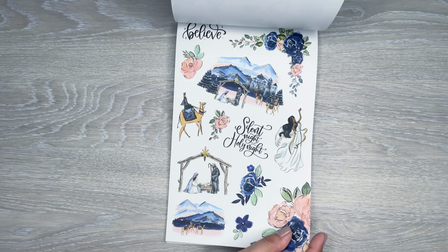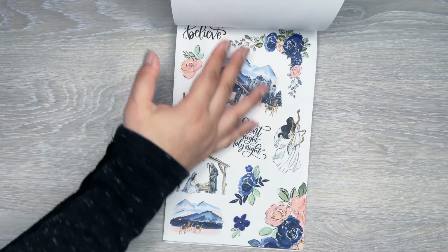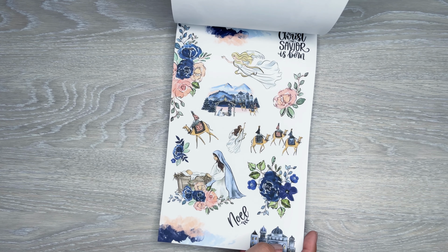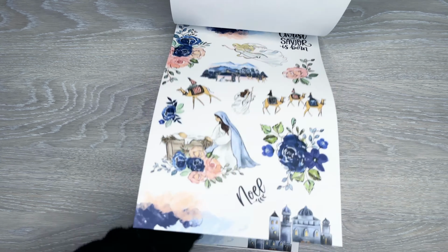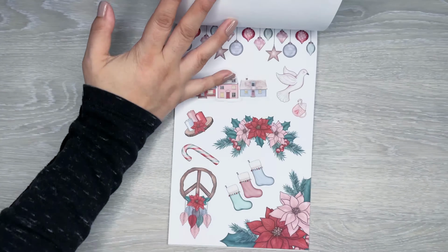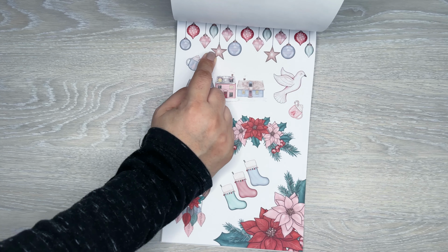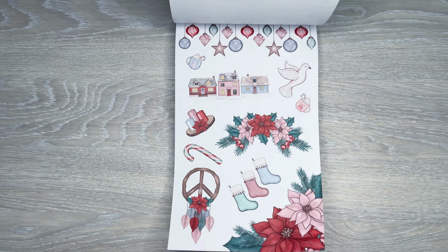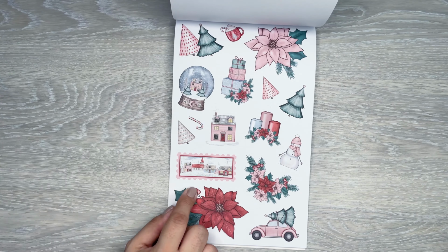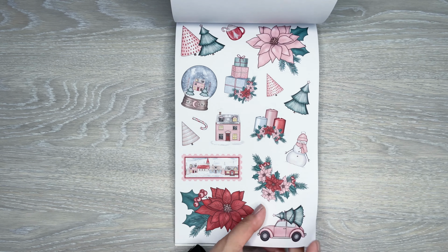I love the florals. So you got like the little nativity kind of scene. Cute. Those are pretty. Christ the Savior is born. Noel. That's really pretty. Gorgeous. Okay, and then we have, I love ornament stickers like that. More poinsettias. Love the pink and red. That looks like a cute little stamp. Love the beetle with the Christmas tree on top.